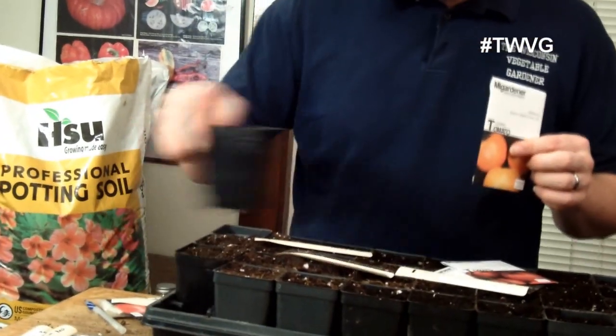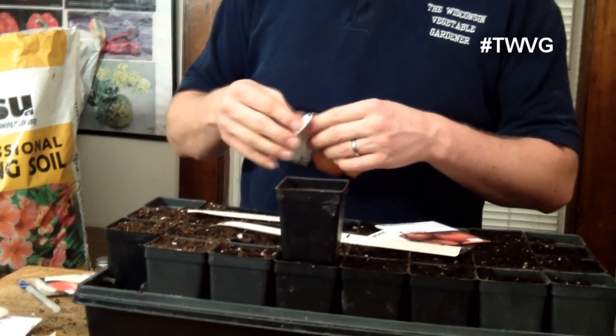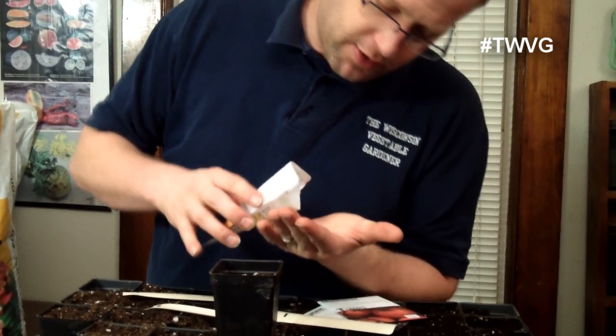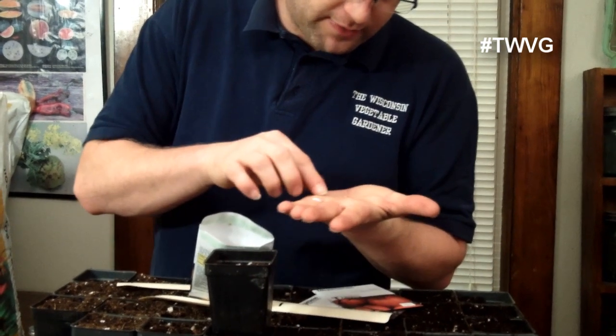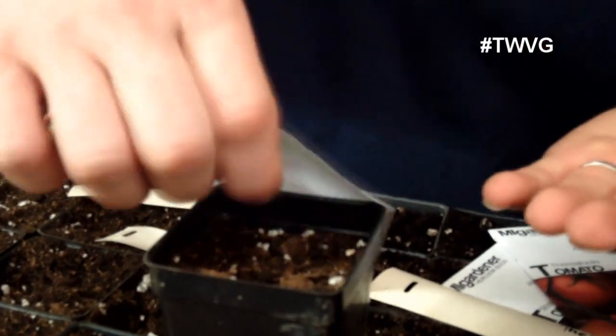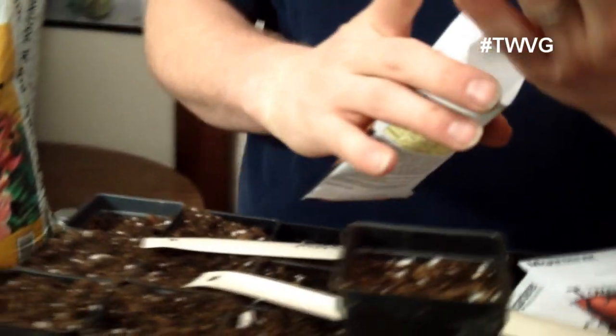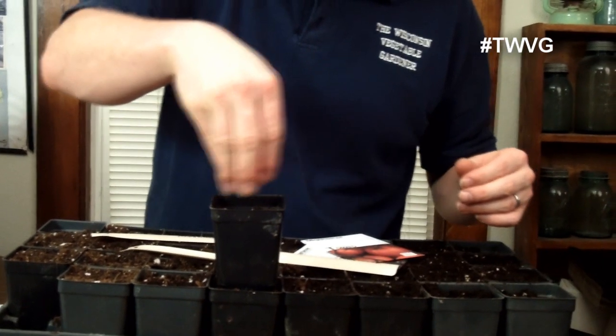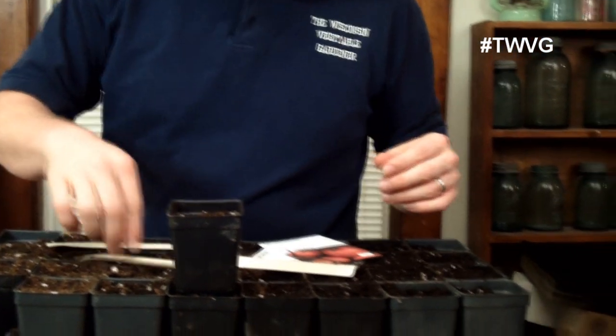So what we're going to do here is just take, and on the back of these packages, a lot of information, you just don't want to throw these out. And we're going to get, there's far too many seeds there. So I'm going to do about 4, put 1 there, and 1 there, and put the rest in. 4 is enough. There's 25 seeds in one of these packages, and that will be plenty here. Then I'm just going to take a little potting soil and just dust the top of them, and then I will mark it.